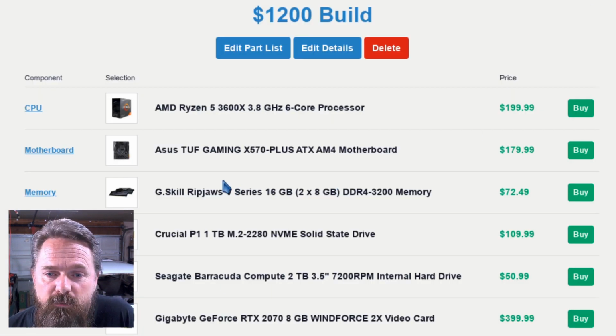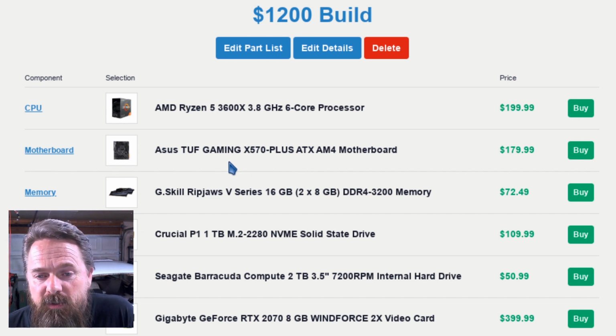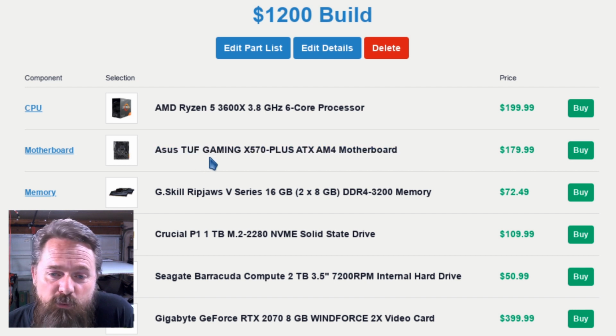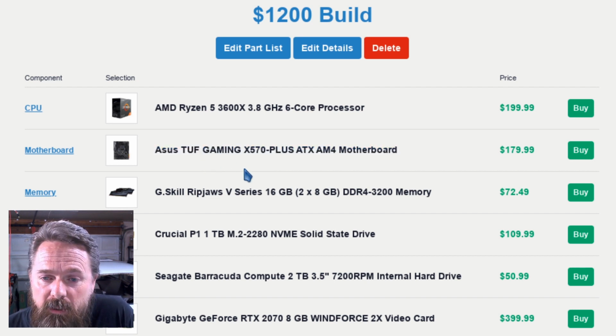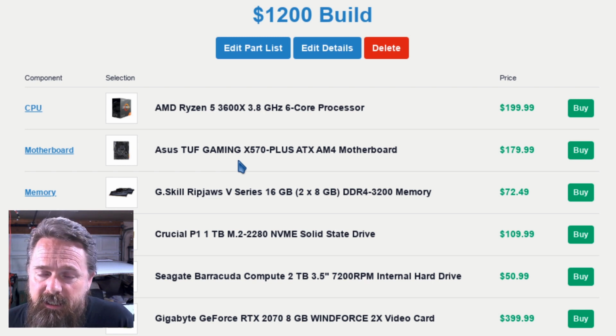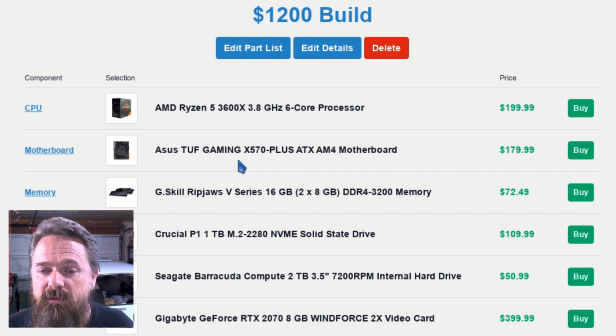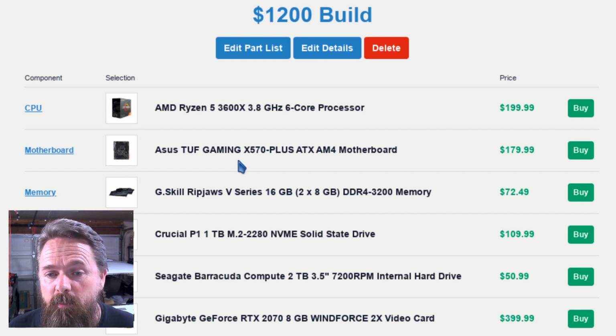So next, I put the X570 motherboard here. This is an Asus TUF. I've been really happy with these boards. They work really well. I would have initially spec'd this out with a 450 chipset because their value is pretty good. You can get them for about half the price, but at the time that I was filming this, there wasn't a lot available in 450s, so a lot of people are building computers right now apparently.